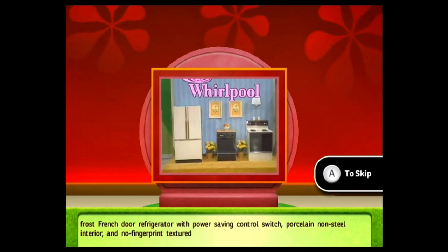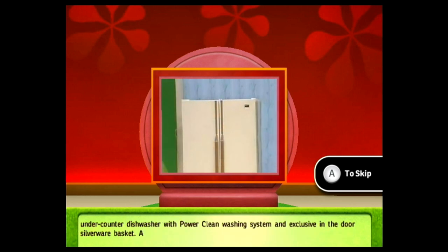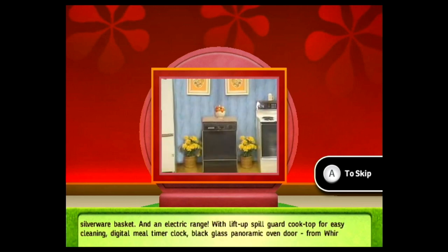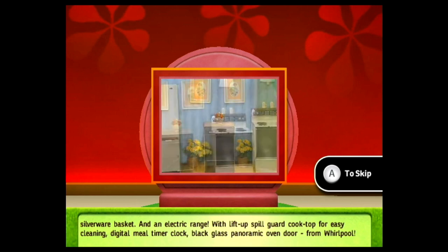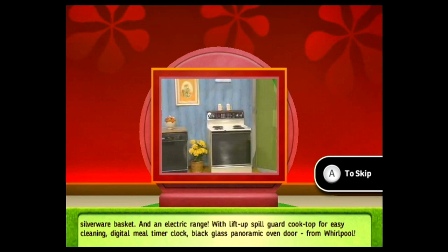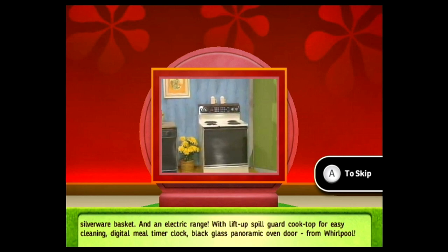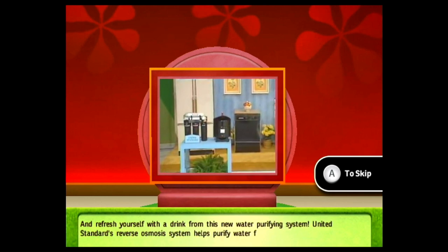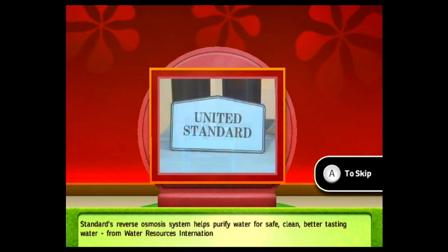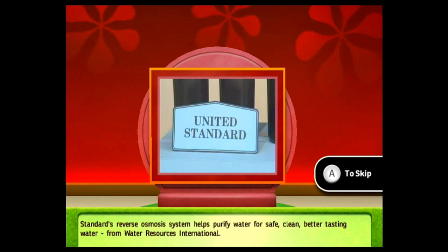A Whirlpool kitchen featuring a no-frost French door refrigerator with power-saving control switch, porcelain non-steel interior, and no fingerprint textured steel doors. A portable, convertible, or under-counter dishwasher with power clean washing system and exclusive in-the-door silverware basket. And an electric range with lift-up spill guard cooktop for easy cleaning, digital meal timer clock, and black glass panoramic oven door from Whirlpool. And refresh yourself with a drink from this new water purifying system. United Standards Reverse Osmosis System helps purify water for safe, clean, better tasting water from Water Resources International.